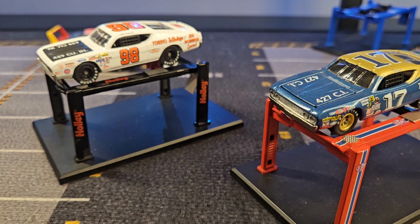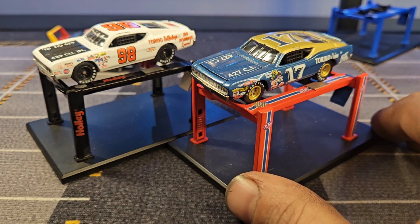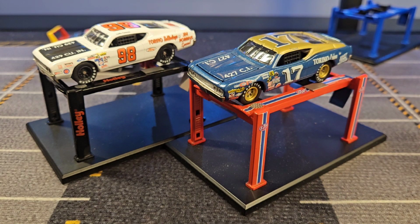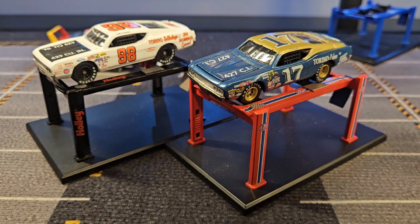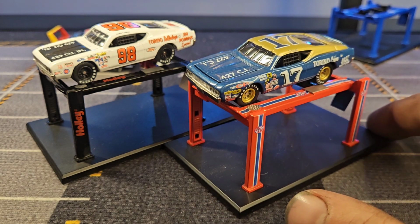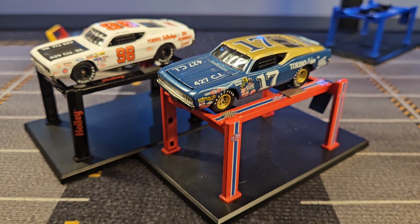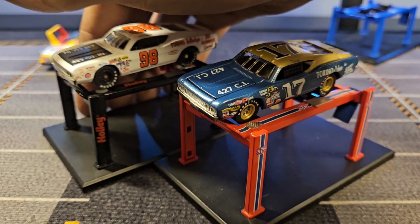But pretty much the same car. However, this has a 427, which, oh god, I'm going to get crucified. What was the 427? No, the Cobra Jet was a 428, 429. No, it's not the Cobra Jet. But it says Torino Cobra, and it's got a 427 as opposed to the Torino Talladega with the 429.